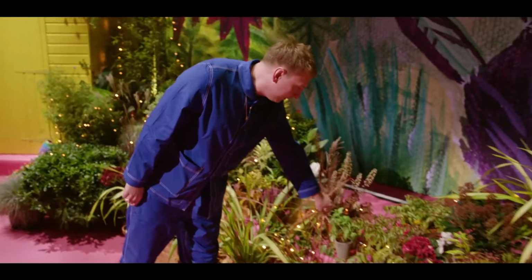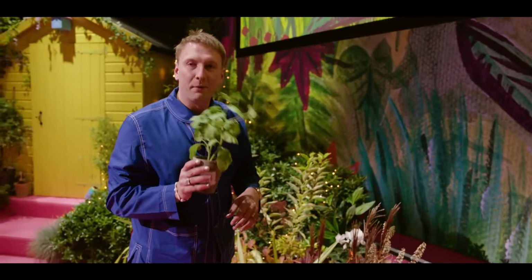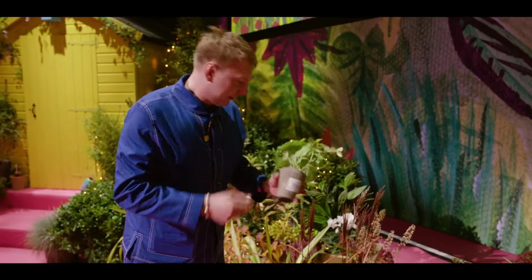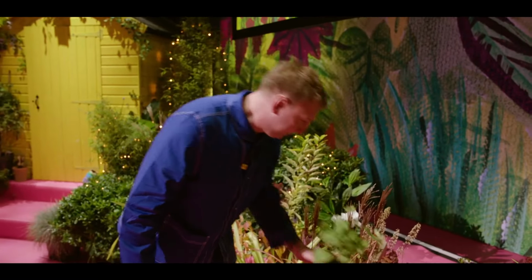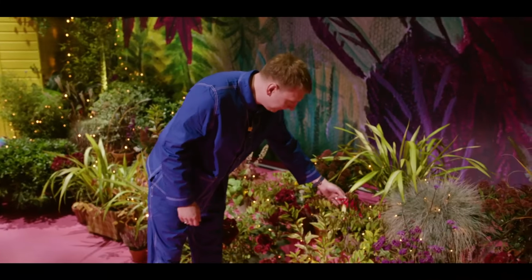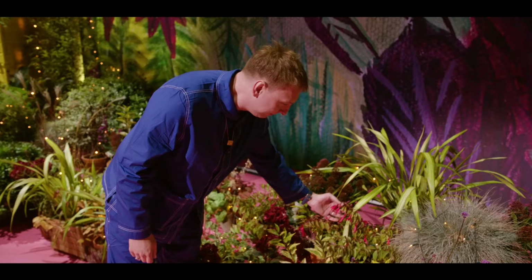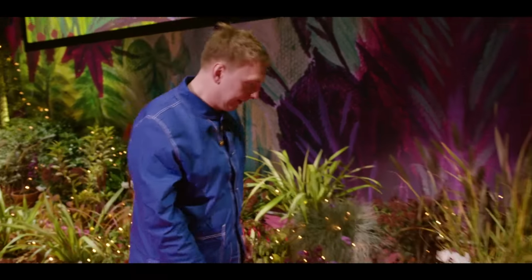This is basil. This is a prop. It's a fake, because I can't grow basil, but I wanted some basil in the show. I hate basil with a passion to grow it, but it's delicious. Some nice little sort of hanging tits there. I don't know what they are, but they sort of look like droopy chebs.